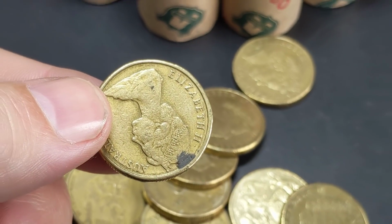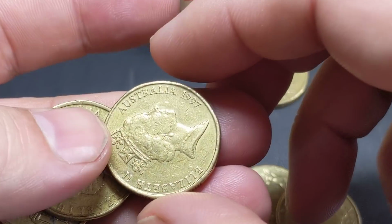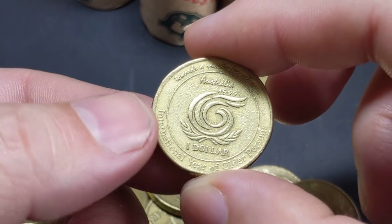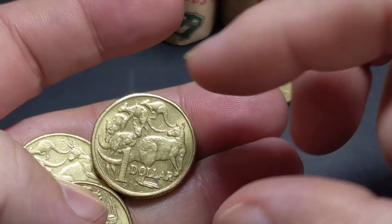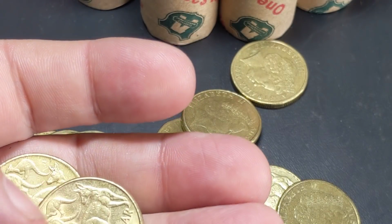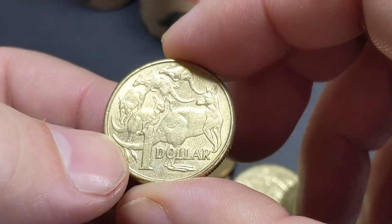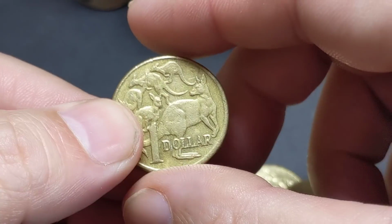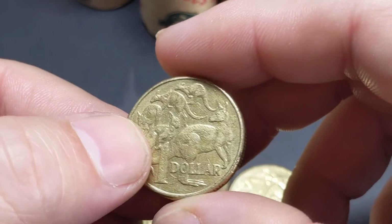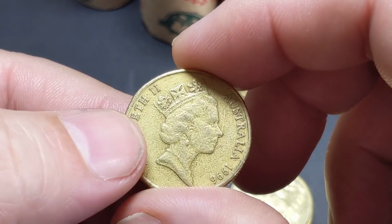We'll zoom in a bit. So as always, we're looking for anything special, so any sort of errors or rotations or laminations or cuds, all those sort of special things, or anything that just looks completely different than normal, anything that's sort of interesting. We're also looking for low mintage coins. Anything that's worth more than face value is basically what we're hunting for. And the aim is to keep them aside and either collect them or on-sell them onto people who do collect them.